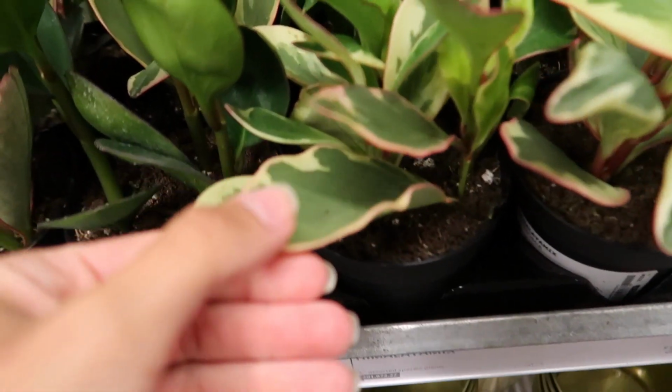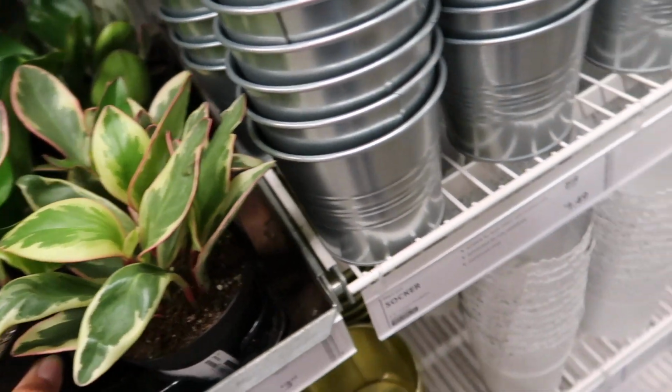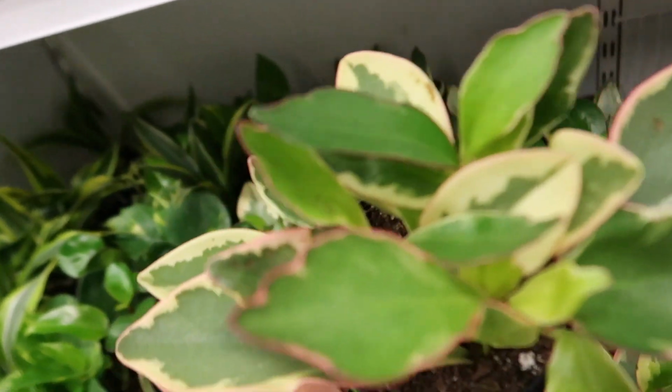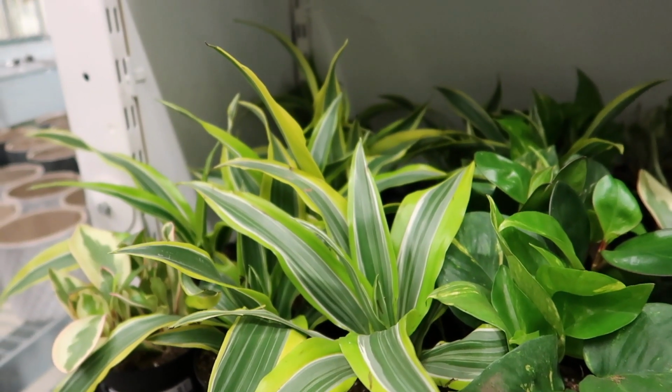Then I found these peperomia obtusifolias with pink edges around their leaves, and I don't know if that's normal or not, but I don't think I've ever seen that before. So I was really inspecting it, considering getting it, but I already have one just without the pink, so I was like, I shouldn't.